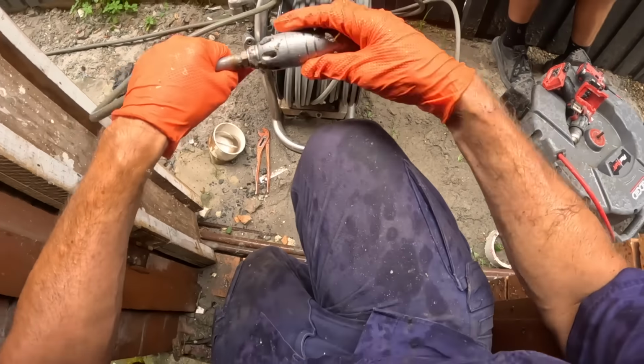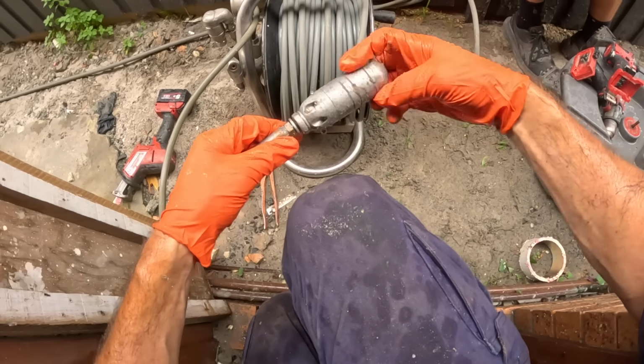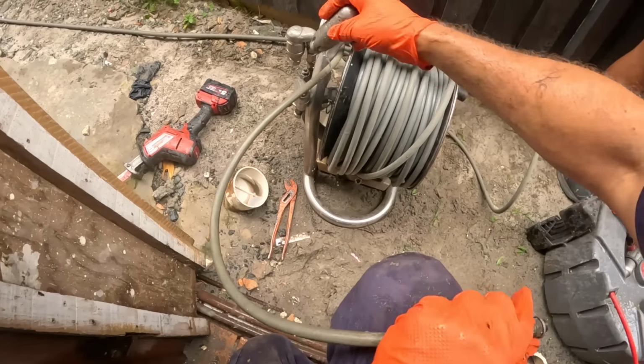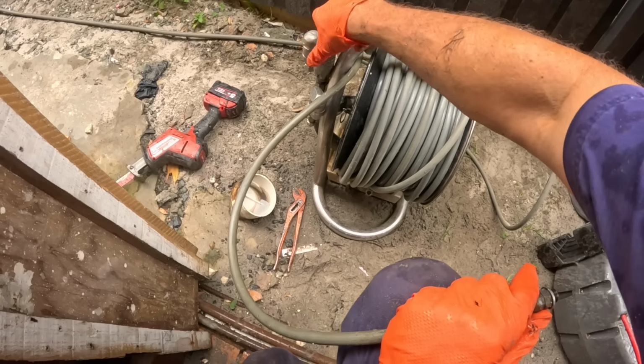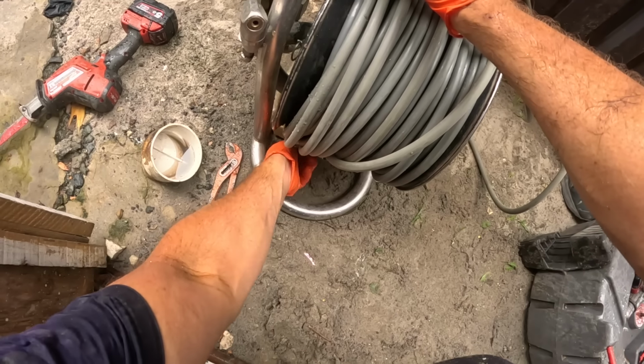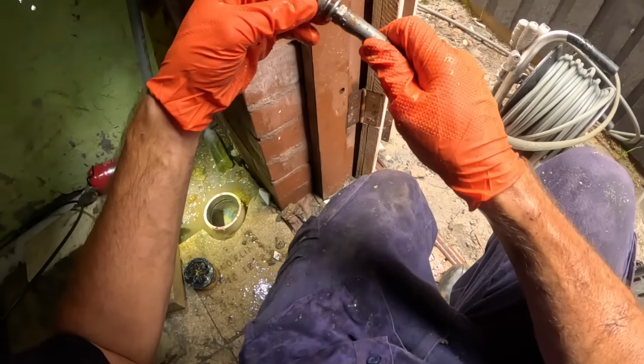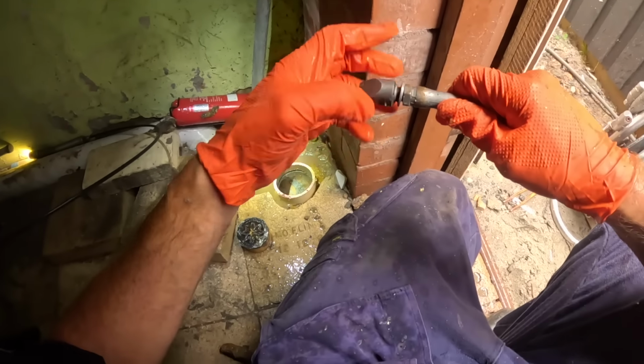But even that's going to be problematic in itself, because we're going to have water coming back and it's going to weigh down the plunger and it's going to block there. And then we can lose bits down the boundary trap. Well, we don't want to do that. Otherwise we've got a boundary trap problem on our hands as well. So we're going to put this little axe down.